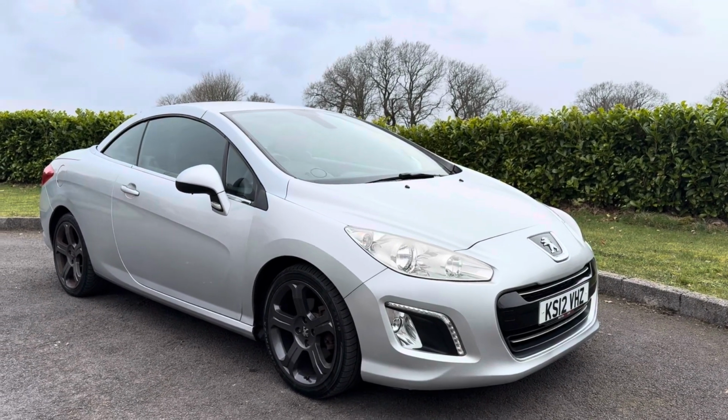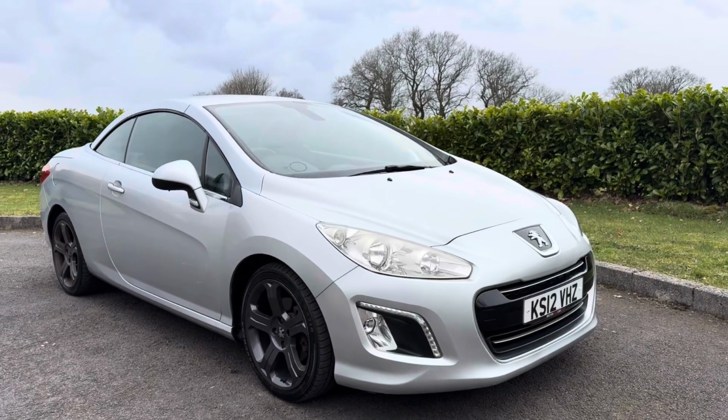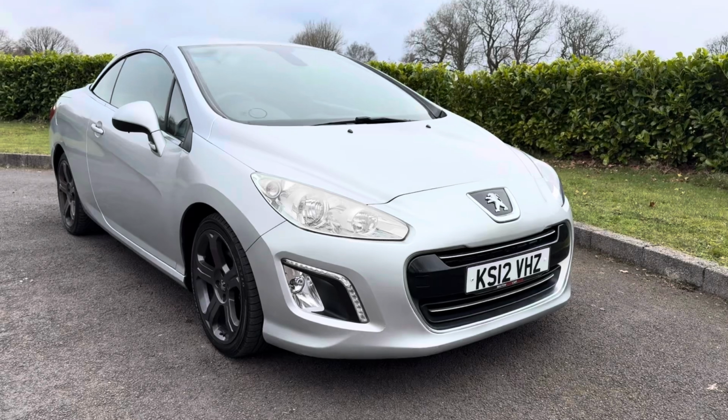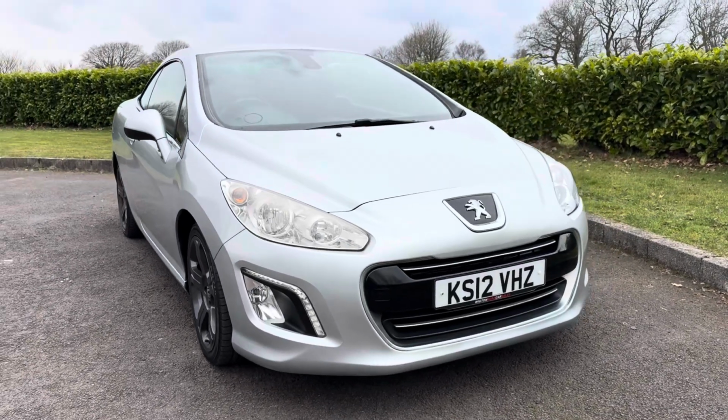Today I'm showing you around a 2012 Peugeot 308 convertible, or CC as they are more commonly known. This particular car is a little bit unusual. Don't get me wrong, 308 CCs were sold in their droves here in the UK.